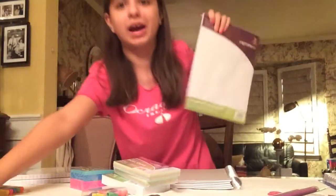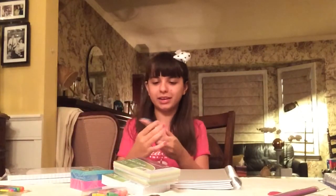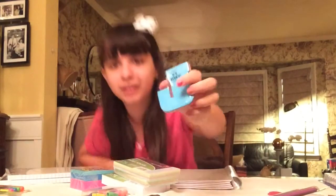So then, I got graph paper for math, and I got these. I mean, this is just extra. It's a J, and this is basically, I guess, for my locker and stuff. I don't know. I thought these were cute. Then, I got these highlighters. I like how they're the different colors.